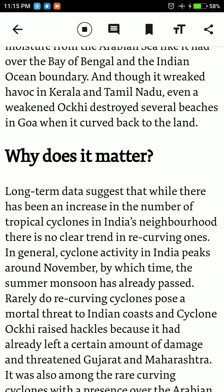Why does it matter? Long-term data suggests that while there has been an increase in the number of tropical cyclones in India's neighborhood, there is no clear trend in recurving ones. In general, cyclone activity in India peaks around November, by which time the summer monsoon has already passed. Rarely do recurving cyclones pose a mortal threat to Indian coasts, and Cyclone Ekhi raised hackles because it had already left a certain amount of damage and threatened Gujarat and Maharashtra. It was also among the rare recurving cyclones with a presence over the Arabian Sea.